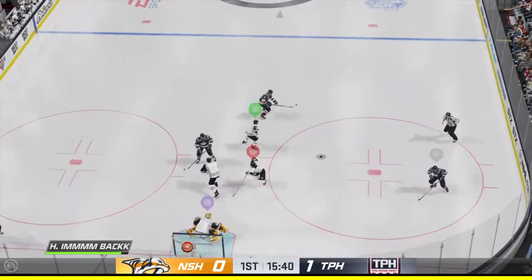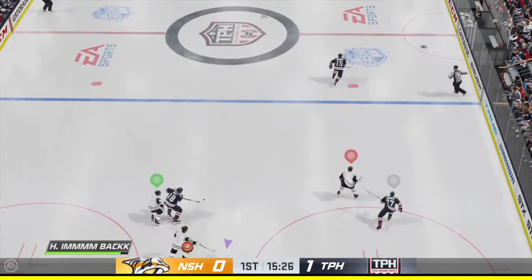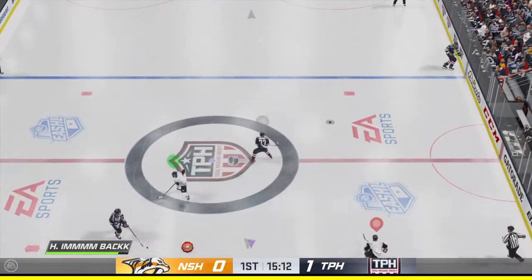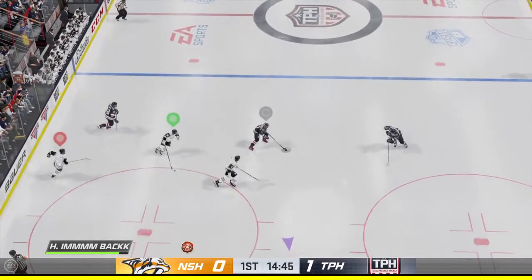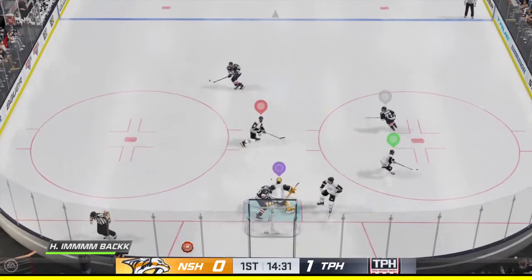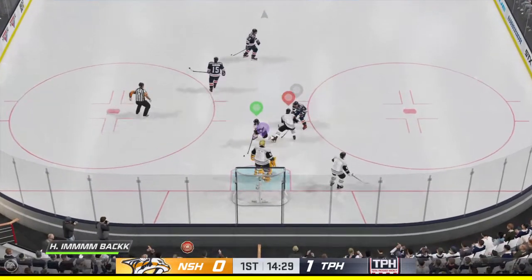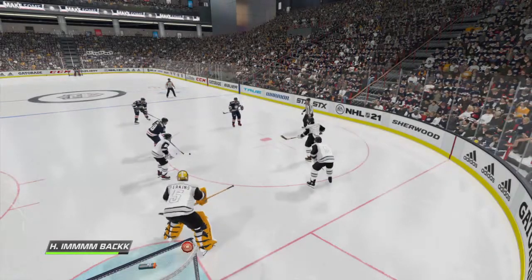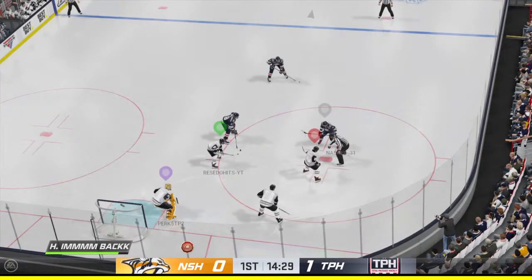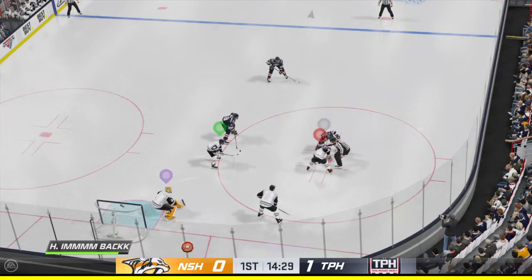Kitchener's got it, and they're on the attack. That pass goes a little sideways. Moves the puck over to Nasher. On the attack along the boards. Nasher's got the puck now. He had the go-ahead goal earlier. Kitchener's up here in the first, and they could easily be up by more based on what they've done offensively.